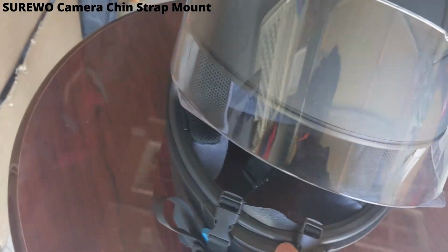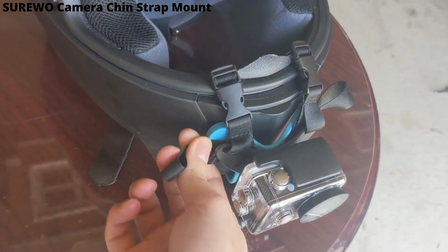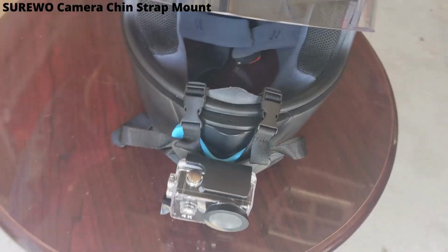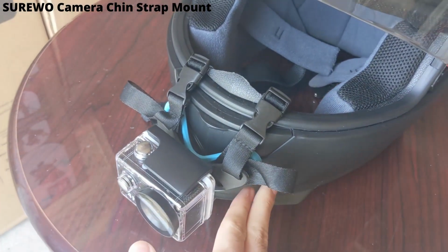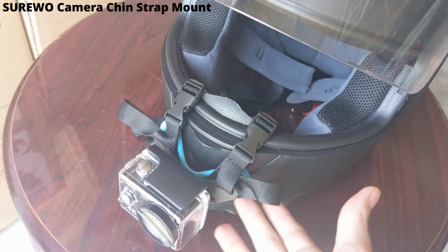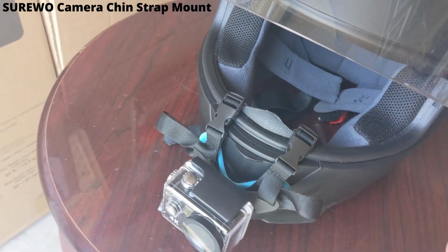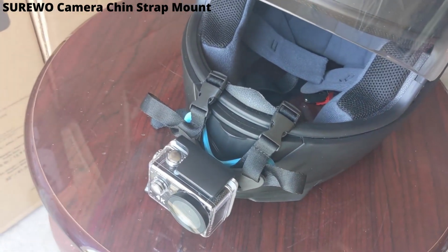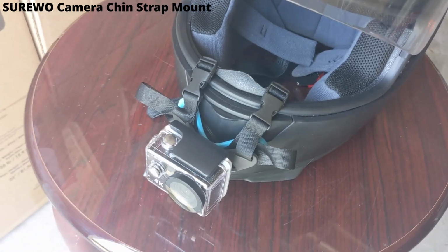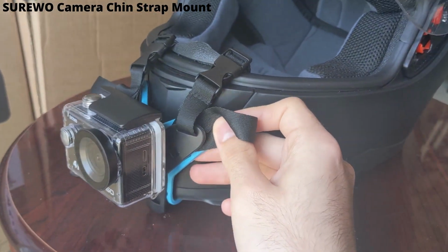So this is a SUREWO chin strap mount, and I think it's pretty good because it's the easiest one by far to install on your helmet. There's other ones where you can stick something to the side or in the middle, and it's kind of stuck there forever. I tried a couple of those, and I didn't really like the positioning. So with Amazon's beauty, I can just return it and no problems for me. This one turned out to be pretty good in my opinion.